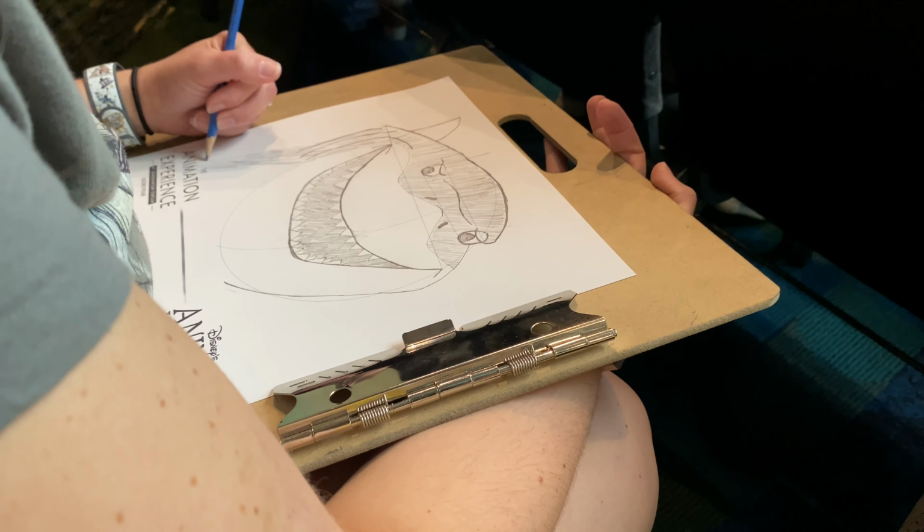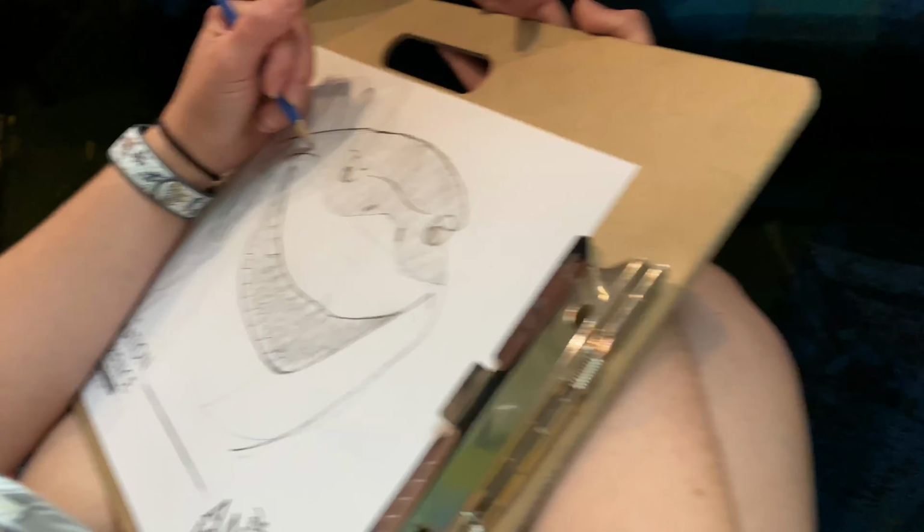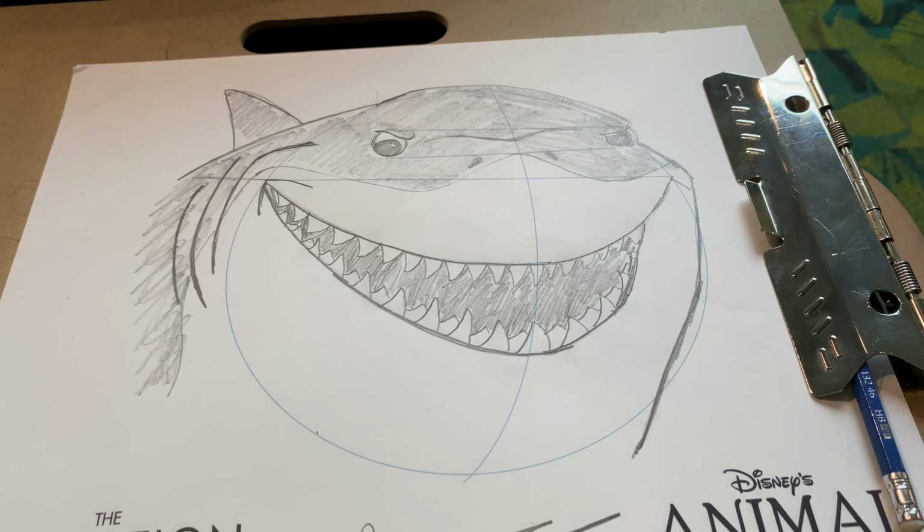And remember to take your artwork with you. It looks great. Enjoy the rest of your visit. I love your shark. And the rest of your adventure here.